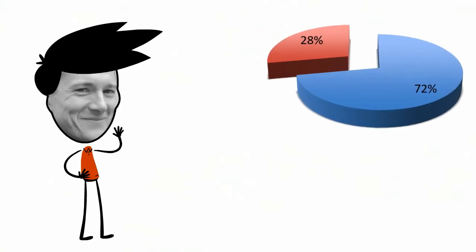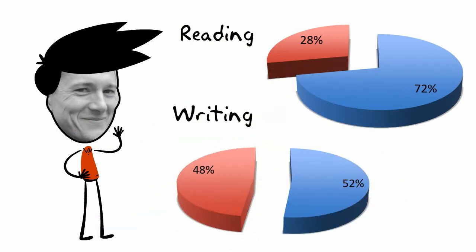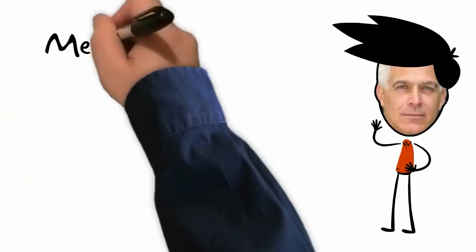In his 2008 study, Research in Vocabulary Acquisition, Lars Stenius-Stare revealed that as much as 72% of the variance in reading scores can be accounted for by an examinee's vocabulary size, and that as much as 52% of the variance in writing scores can be accounted for by an examinee's vocabulary size. Let's bring in nerd number 2.